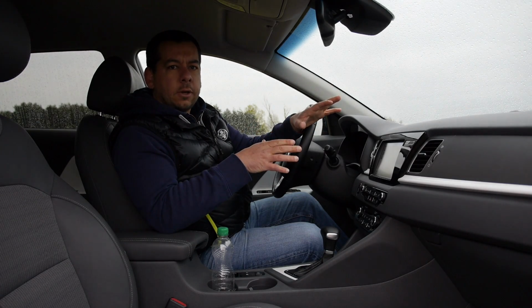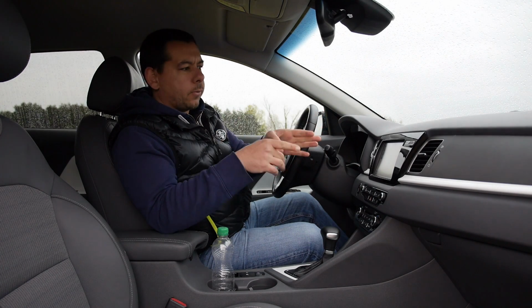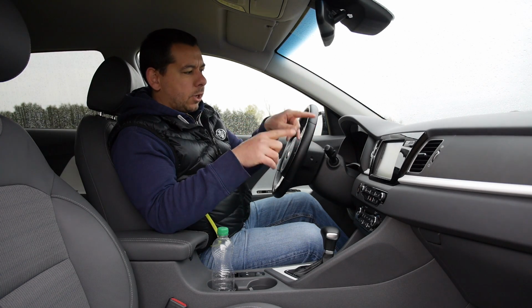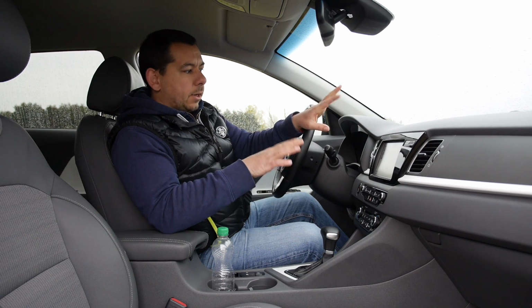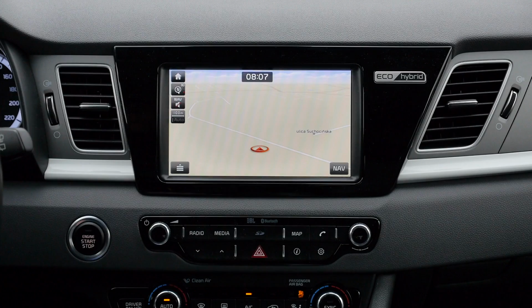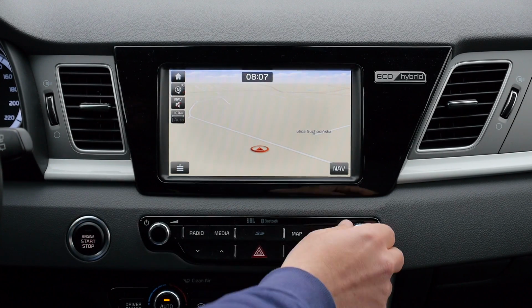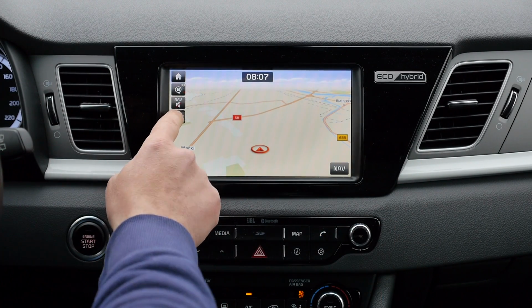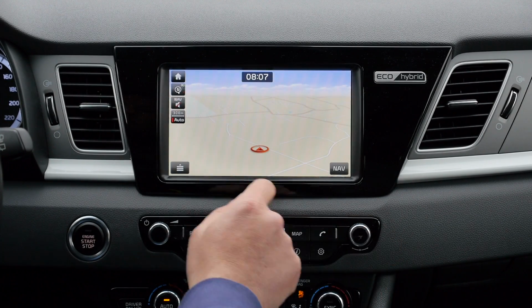A minor annoyance I noticed is related to the SatNav. It's not limited to Kia Niro, it's actually all new Hyundais and Kias which have the same SatNav system, and it concerns the scale. Now, the scale can be adjusted manually or automatically. Sounds great so far. You're driving along the motorway and the scale is, say, 1 to 5 kilometers. And as you're approaching your next turn, the scale will drop to 1 kilometer, 500 meters, 200 meters, etc. Which is fine, but the problem is it's not fast enough.